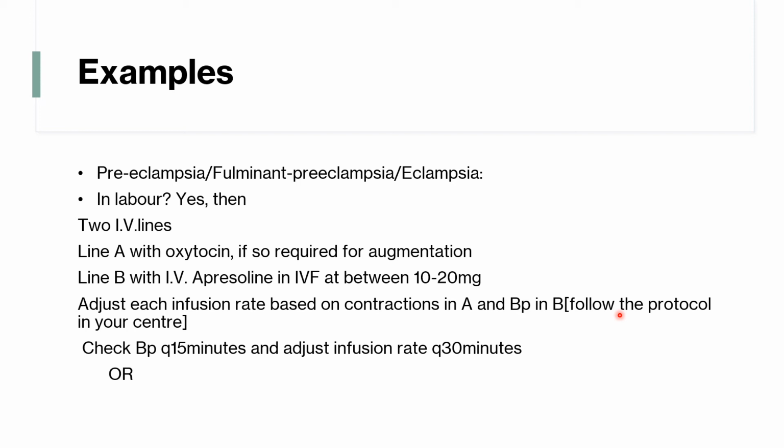But you may not rigidly follow this. Follow the protocol in your center, please. We must be checking blood pressure every 15 minutes here. And then we adjust the infusion rate as per the contractions every 30 minutes. So when we are dealing with this, hydralazine is helpful, but our eyes must be on the blood pressure. And we don't rush anything. We put this in IV fluid and titrate with the blood pressure. You must be checking that every 15 minutes.